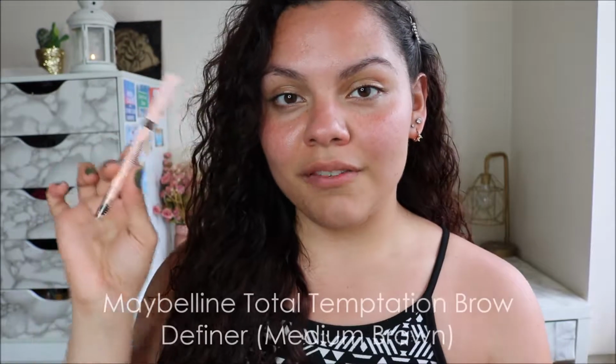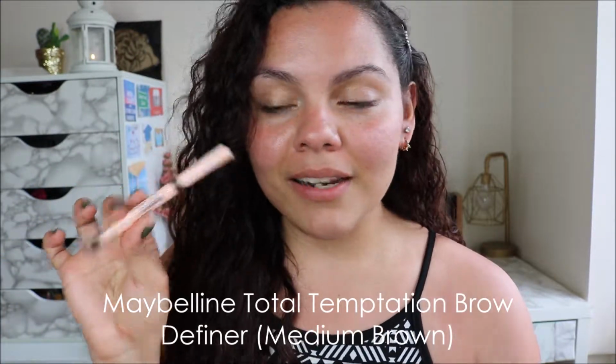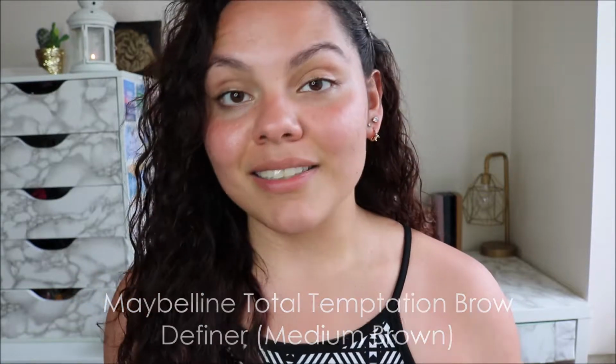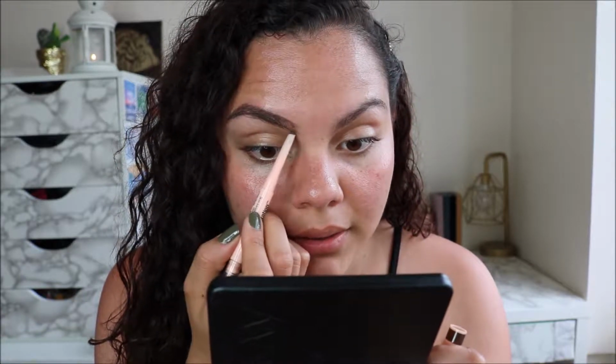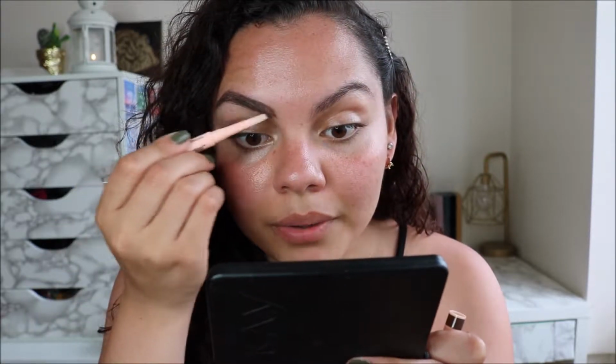But anyways, starting off this look, I'm going to use this Total Temptation Brow Definer by Maybelline and just going to fill in my eyebrows and define them. This just helps frame the face. So quick brow update. I'm loving them and they're almost to where I want them to be.